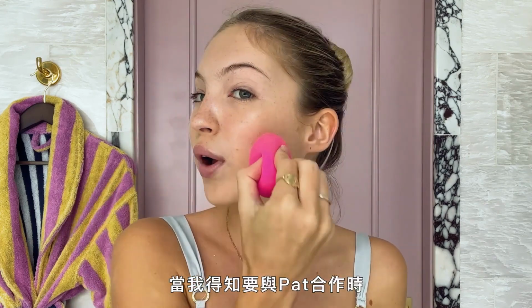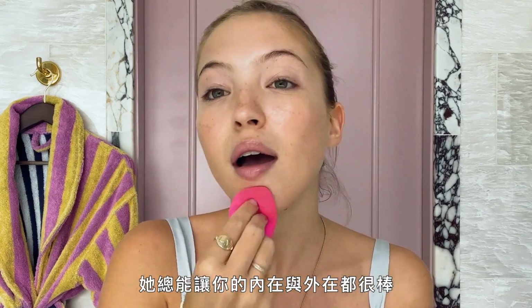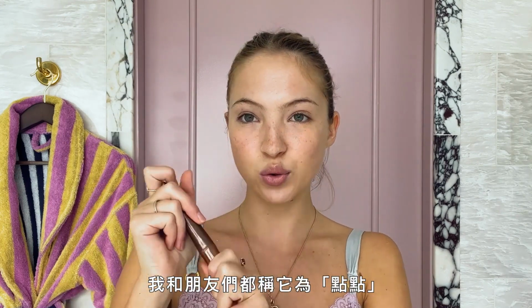I get so excited when I know I'm gonna be working with Pat. She always makes you feel and look amazing. I use the Charlotte Tilbury contour wand. Me and my friends call this dot dot because we just kind of go dot dot, you know?